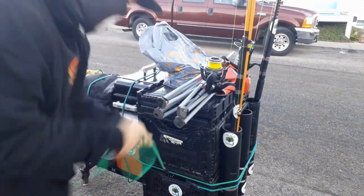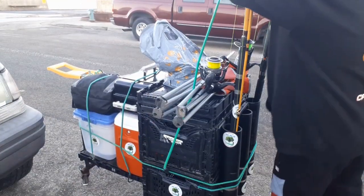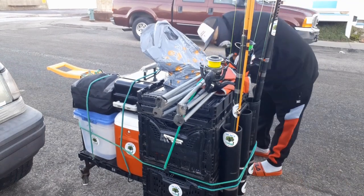Not one of them is going to catch a crab. Yeah, that sucks, man. All right, we packed up. Let's get out there. Let's see if we can make this happen today, y'all. Make it happen.